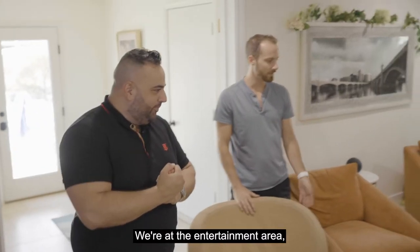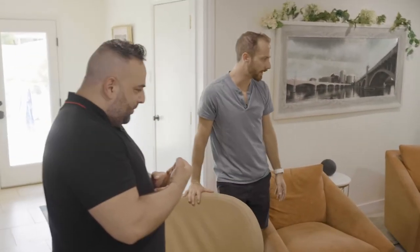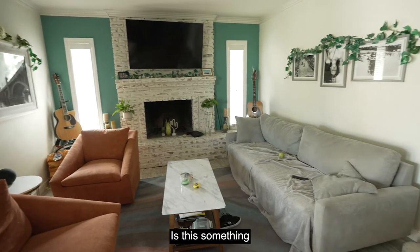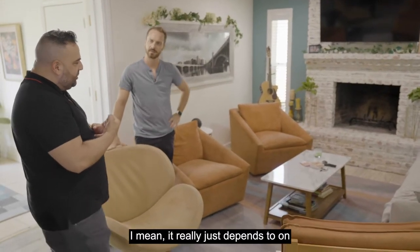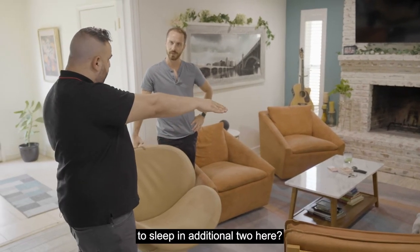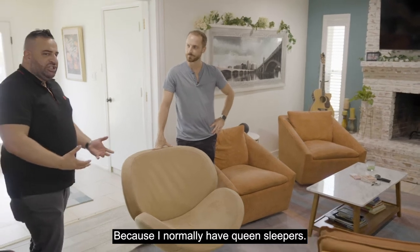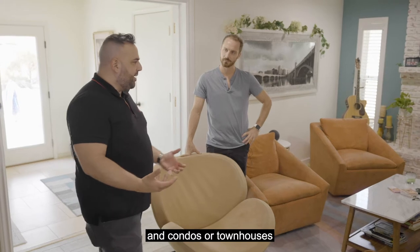All right, here we're at the entertainment area, the TV area. It's got a little vibe going. Tell me, I have pretty much all fabric-type material. Is this something you'd recommend? Yeah, I like this stuff. It really depends on whether you're going to utilize this room to sleep an additional two people. That's a good question, I didn't think about that, possibly. I normally have a queen sleeper sofa, at least one, in my houses, condos or townhouses.